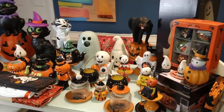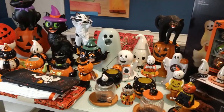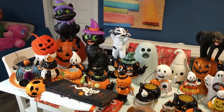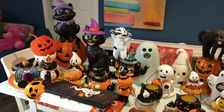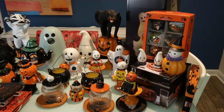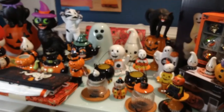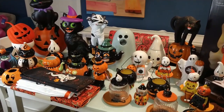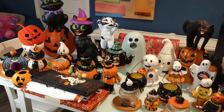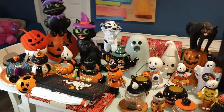Oh my, I'm so overwhelmed with Halloween joy right now. This is the first time I'm seeing everything all at once, pulled out of the closet, out of their bags, all on one table. Everything that you see here is a gathering from Home Goods, TJ Maxx, Marshalls, Michaels, Joann Fabrics, Cracker Barrel, and some online purchases like eBay.